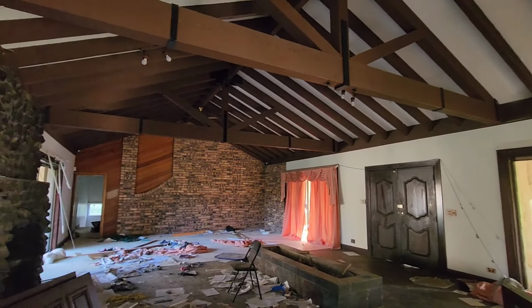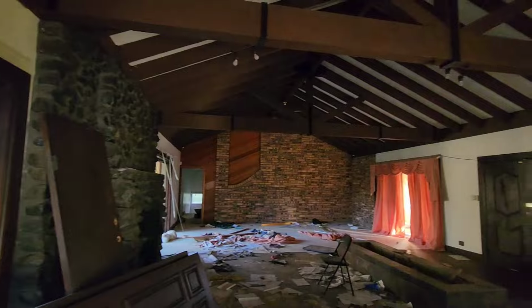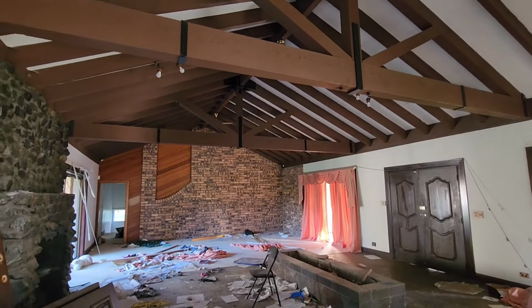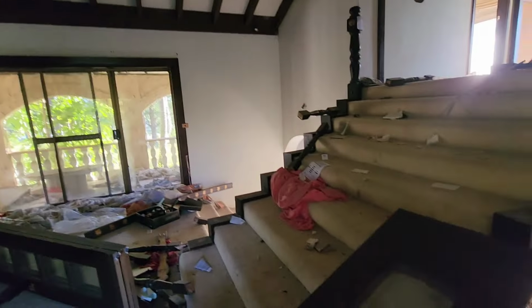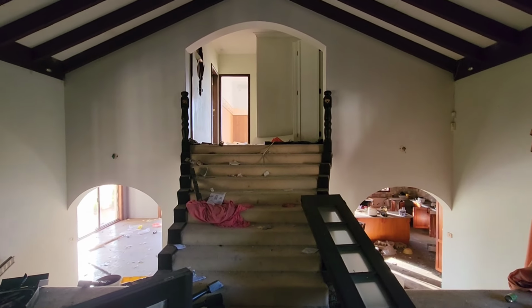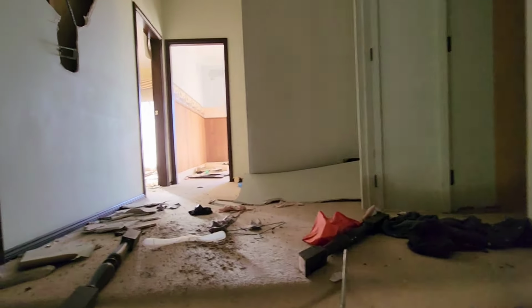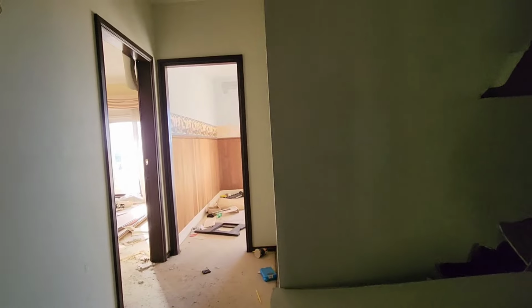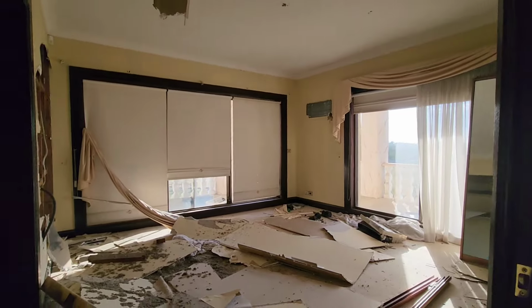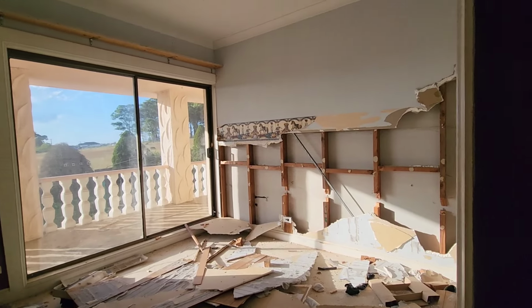Wow, something's tickling my throat. Look at this, you've got the lovely exposed A-frame up there. Wow. Oh my goodness, look at this. Far out. Let's go over here. Have a look up here. So guys, back in 2018, this property sold for $7.5 million. Wow. And goodness knows what was in here.